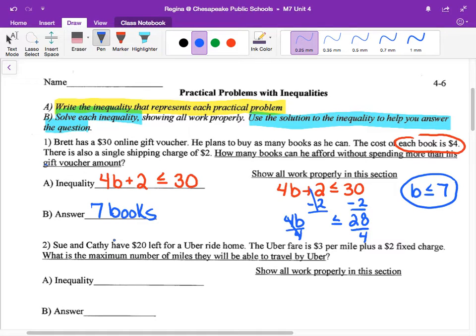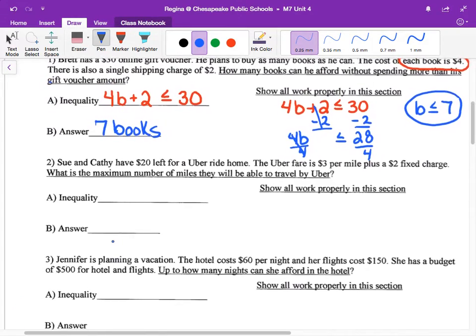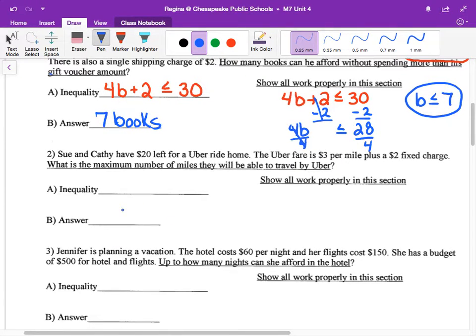All right, let's do another one, because I only have 5 of us up here to do. By the time we do 5, you really catch on with what's going on. All right, guys, this is a life lesson. Listen to this. So these 2 girls, Sue and Kathy, apparently they've gone out to dinner and they need a ride home, and they only have $20 left. So they're going to call Uber or Lyft or whatever, and they know that they only have $20.